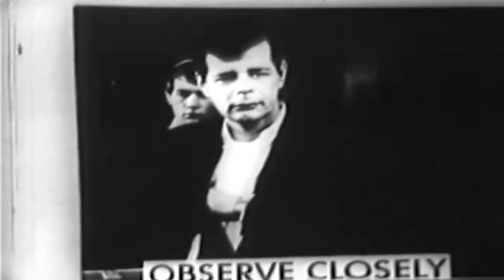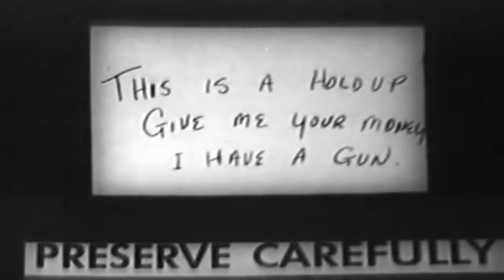What you can always do if you witness a bank robbery is to observe closely, recall accurately, preserve carefully.